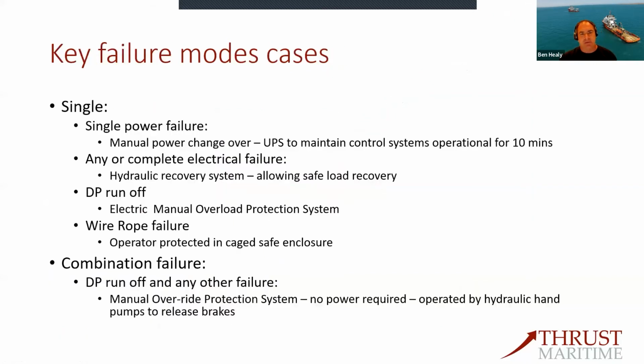One of the challenges for this system was working through the failure modes and making sure that we had sufficiently robust failure methodologies. The first failure mode is fairly straightforward, which is just a single power failure. Essentially what we developed there was an uninterruptible power supply, or UPS, which maintains the control system for 10 minutes and then allows you to manually change over the power to the alternate power supply. So that's fairly straightforward.